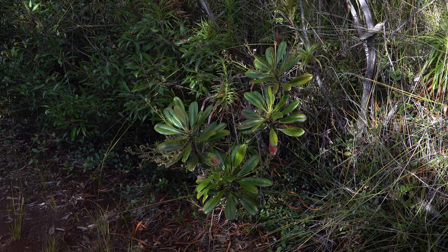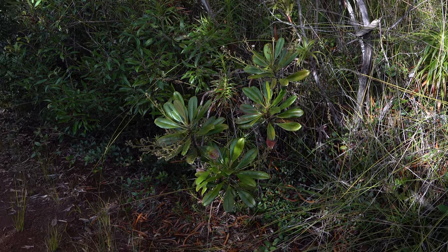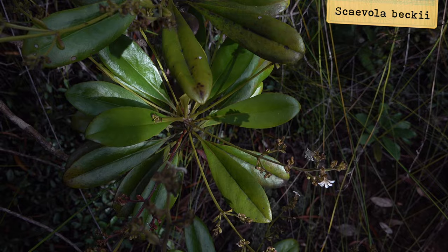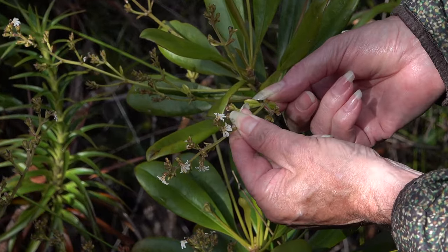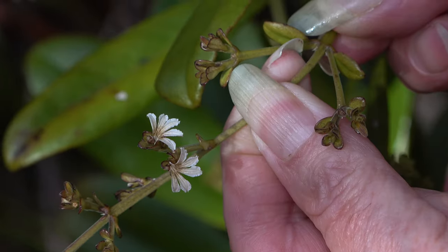Another species of Scaevola. So this one has much branched inflorescences. We can see the flowers, a long peduncle, has a typical shape of the Scaevola.